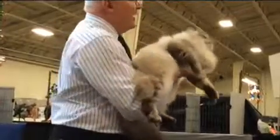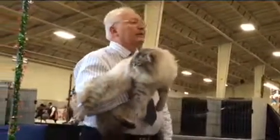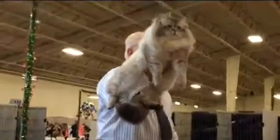He has wonderful eye color. Remember, he's a pointed cat, so he should and does have a nice blue eye. Good plumage in the tail, beautiful body color. He was our best Siberian.